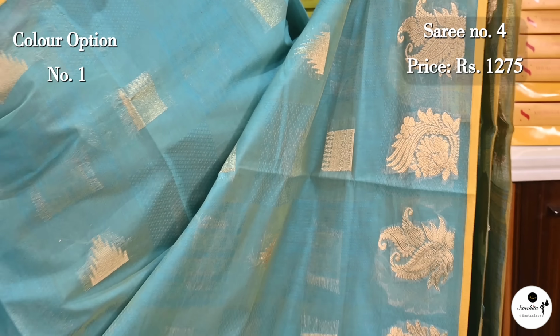Super color combination, slate gray with gold. Contrast pallu in rust color. The blouse piece is in rust with gold. Bright green with gold and red.